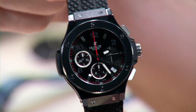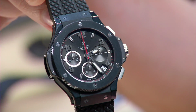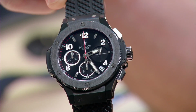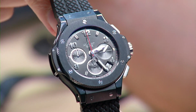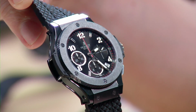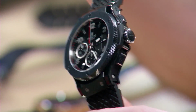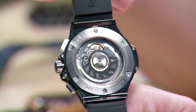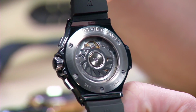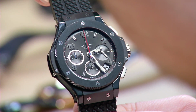Hublot Black Magic. I feel like there's a lot of people on either side of the fence when it comes to Hublot, and I have to say that I am actually a very big fan of the brand. I think that they make a very high quality product. They are always ahead of the curve when it comes to the use of materials. And I think that they make a watch that's really nice at a compelling price point that's relevant in the market.